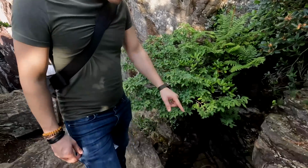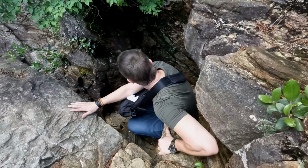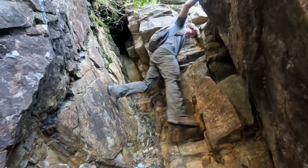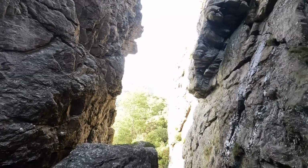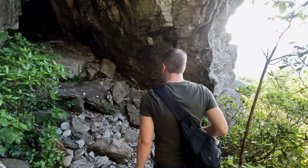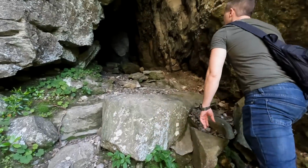And it's a very challenging place to get into because we've got to go down there. We've got to crawl down through all that and down into this canyon. Woo! Oh, man. I love this. So this is the cave. Go in. Have a look around. Anybody home?